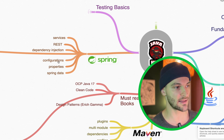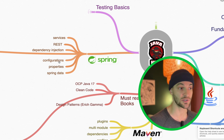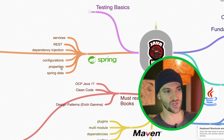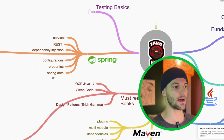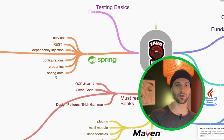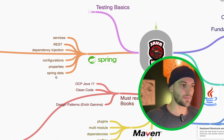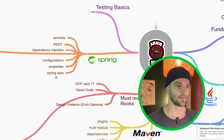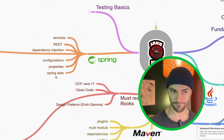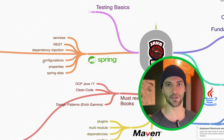You also need to understand how to configure your application using the configuration classes, how to inject properties, and also Spring Data, which is a part of Spring that allows you to easily manipulate databases. Usually every application that is written in Spring connects to a database at some point because you need to store the data somewhere. Spring Data is one of those things that allows you to do that effectively.